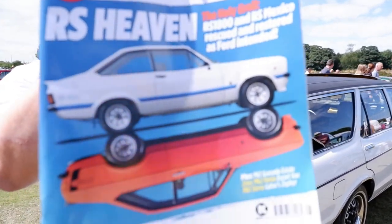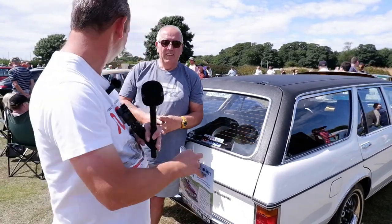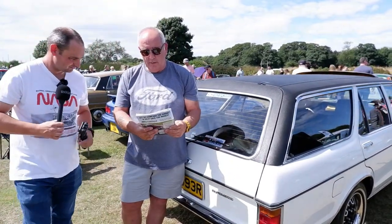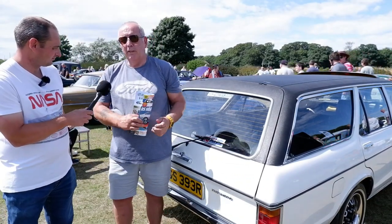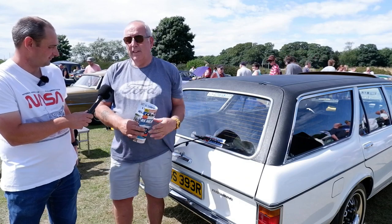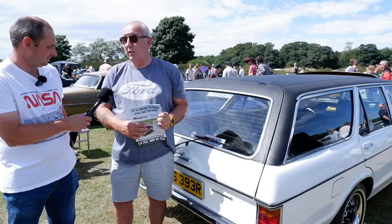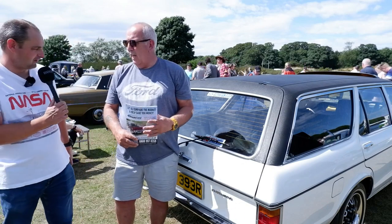So yeah, maybe get a copy of that one and have a look at this fantastic Ford Granada. Yeah, and in the Practical Classics magazine, they've got a feature on the Granadas. It's 50 years this month since they came out. Blimey, 50 years ago this month, so interesting reading up on the Granadas. That's crazy to think, isn't it? Half a century of Granadas.